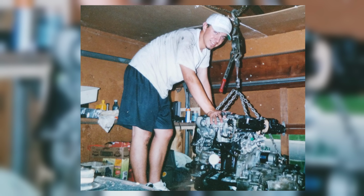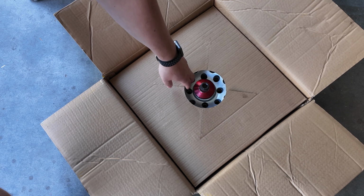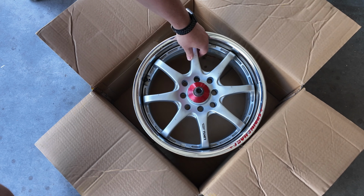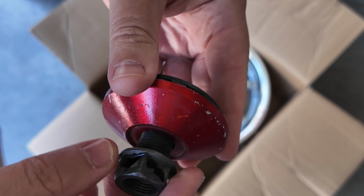If you know what those wheels are, you are definitely in the right place because I am obsessed with that era of things. I've been obsessed with those wheels for 30 years now. I don't even remember when I first saw them specifically time-wise, but I do remember when I first saw them.